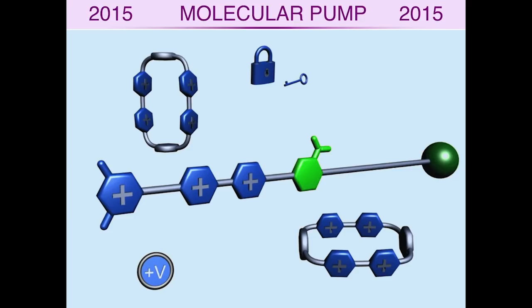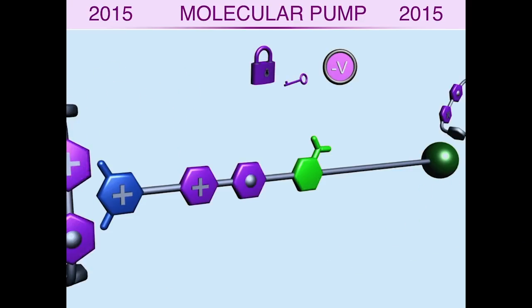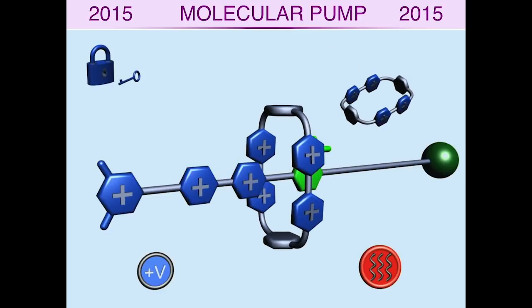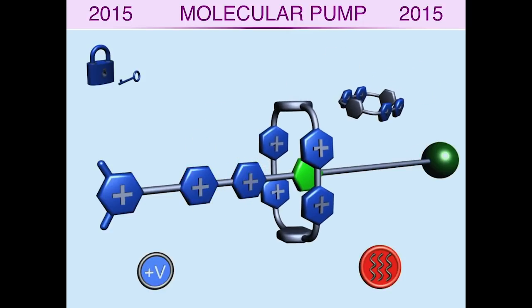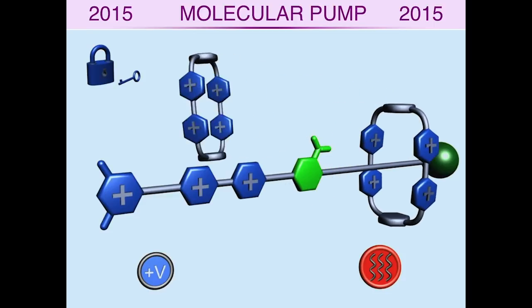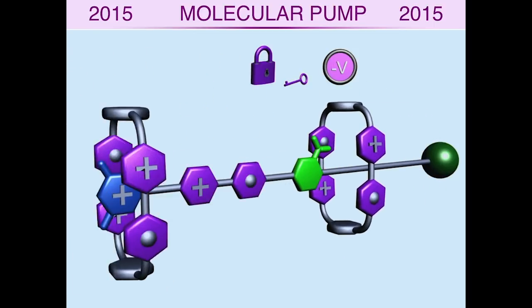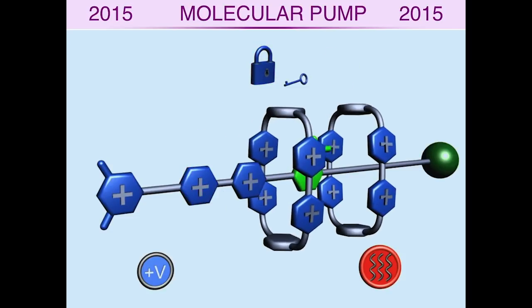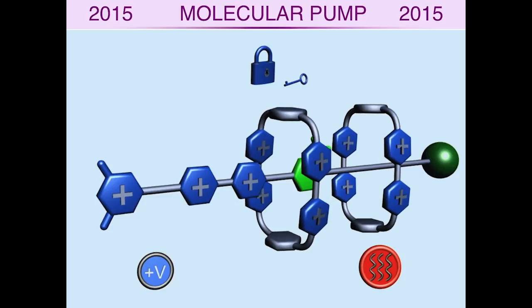And I use a movie just to get the message across. When it's purple, it brings the ring on. When it's blue, we have restored the positive charge. We use thermal energy to get it over the speed bump onto the collecting chain. We're going to bring the second one on now. It was purple, now it's blue, and it's going to, with thermal energy, make its way over the speed bump onto the collecting chain.